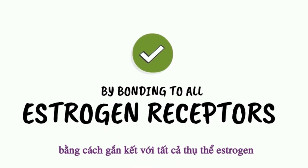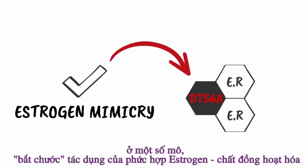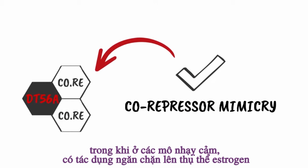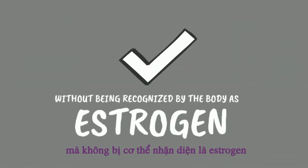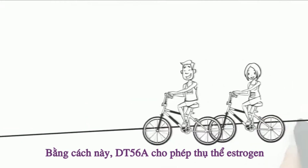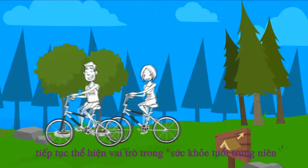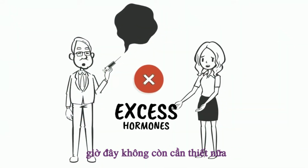The end result that DT56A provides is to balance the system back into equilibrium by bonding to all estrogen receptors. In some of the tissues, the bond mimics the effect of estrogen with a co-activator, while in the sensitive tissue, it just blocks the estrogen receptor by mimicking the bond with a co-repressor without being recognized by the body as estrogen. In this way, DT56A allows the estrogen receptors to continue to play a role in healthy aging without having excess hormones in a body that does not need it any longer.